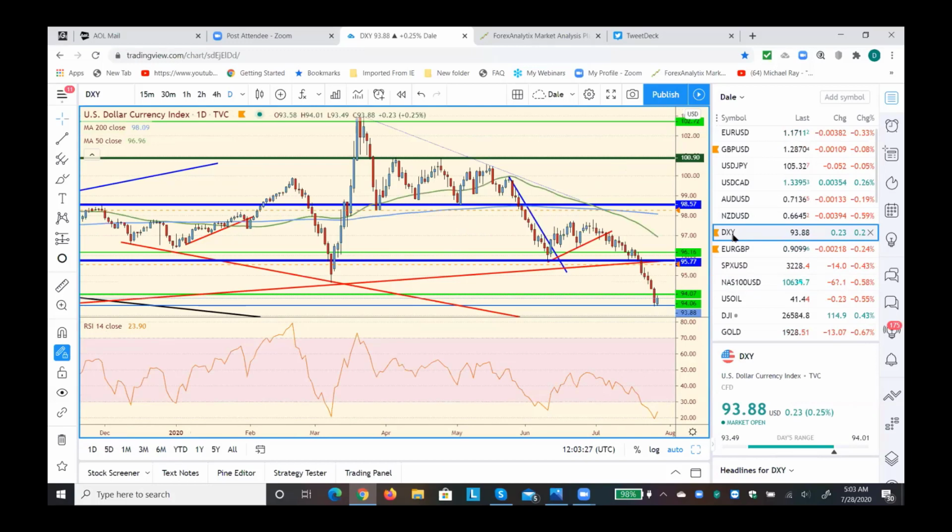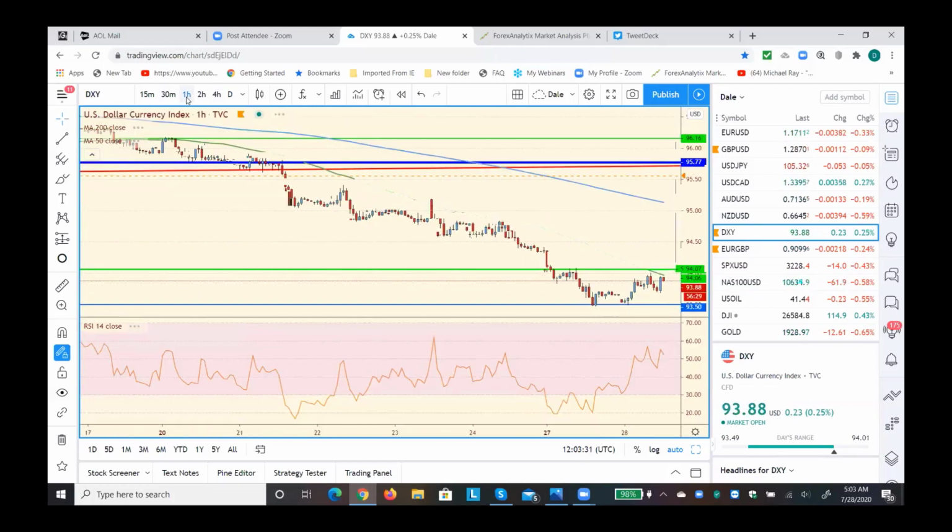Dixie, like I was saying before, the RSI structure isn't so good. Actually, what I wouldn't mind seeing in the dollar now is on the Fed, them to sell off the dollar one more time here, take out these lows, and on this 1 and 2 hour chart, hold the 30 RSI mark.